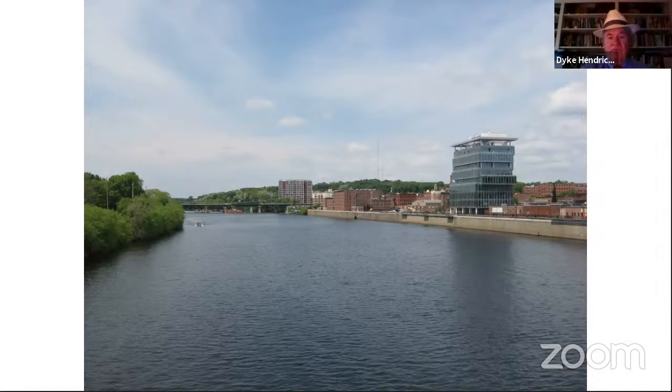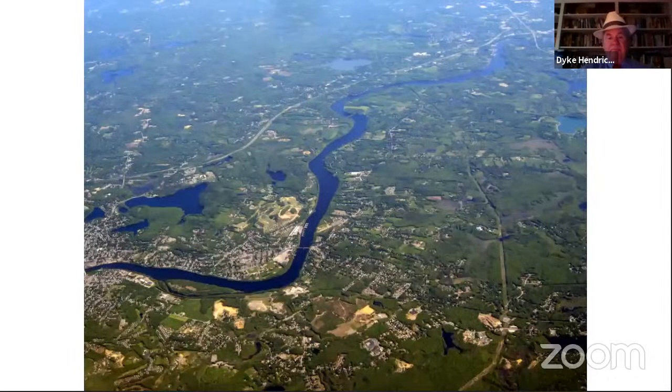Here's a wonderful shot. Sometimes we talk of the Merrimack River Valley, the North Shore. This is in the Haverhill and Amesbury area. And this is another wonderful shot from up above and just shows you some of the elements of the river. You can see neighborhoods there. You can see smaller tributaries and different elements. And this is just a wonderful photo showing what people see upriver.